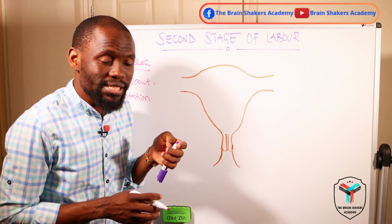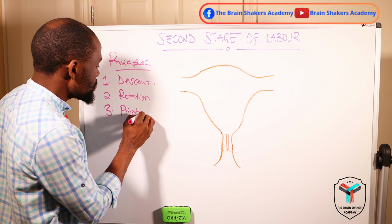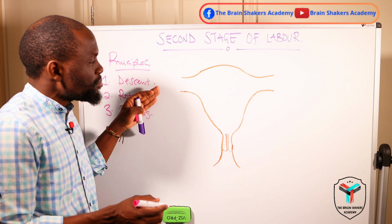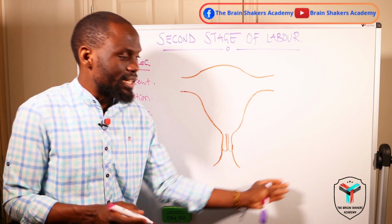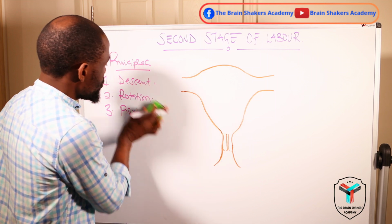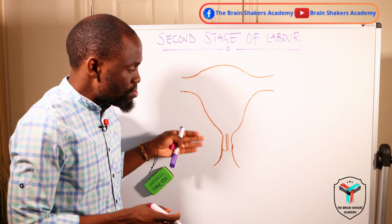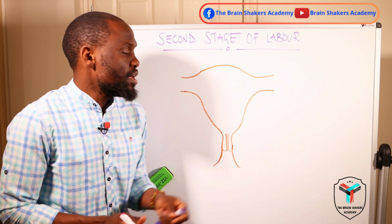Principle number three is about pivoting, meaning that anything that is going to emerge out of the pelvis will pivot under the subpubic arc or the pubic bone. Those are the three main principles that will have to be satisfied by a fetus before it can be delivered. Now, we will also look at some of the main movements that the fetus will have to undergo as it negotiates the pelvic canal in order to be delivered.